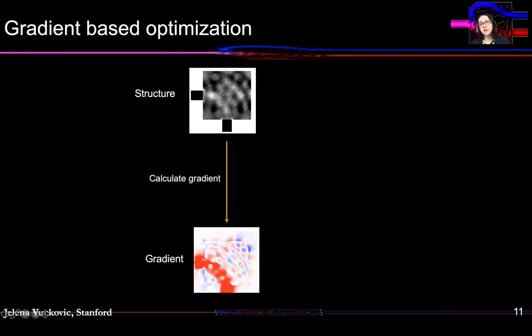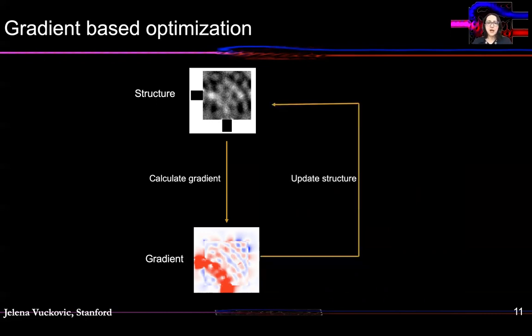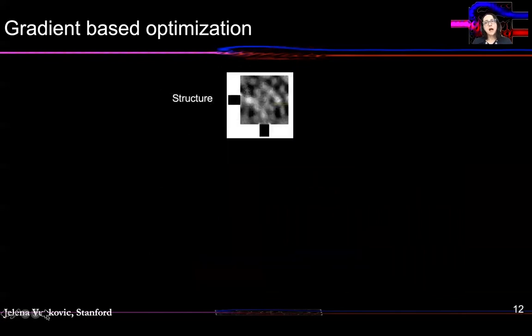The parameter space is really complex. You still need to search through it, but instead of just randomly flipping these pixels, you are actually flipping them in a guided way, guided by the physics of the problem. So you start from some structure, you calculate gradients based on whatever the figure of merit of your problem is, and those gradients tell you how to update the structure so that you improve the behavior as you're traveling through the parameter space. Calculation of gradients can be very time consuming.